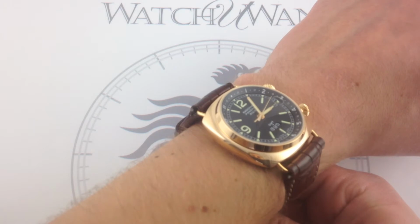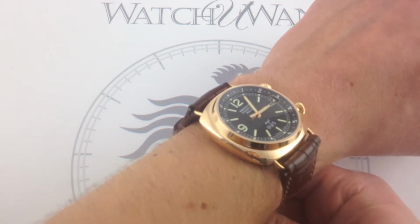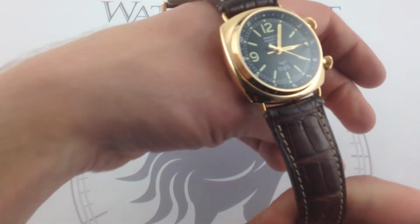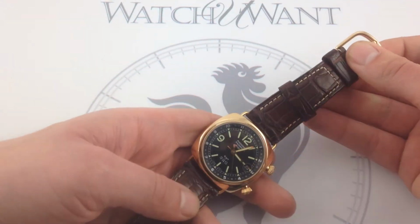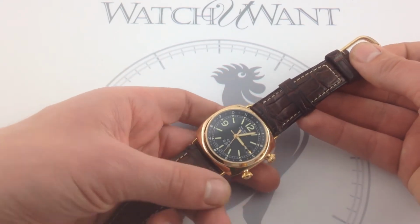Now, the Radiomir GMT Alarm PAM 238 is part of a small class of Panerai watches, almost all of them featuring the Girard-Perregaux caliber 59, based on the Adolf Schild 5008 movement from the 1970s. This is an exceptional piece because it's part of that small fraternity of Panerai watches that speak with their own voice, and because it's so unusual, this one has its own set of duds.